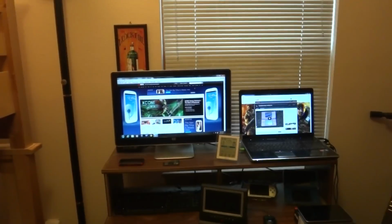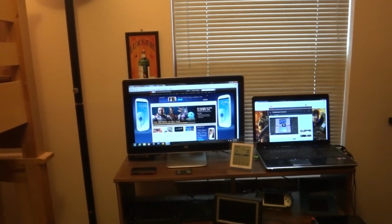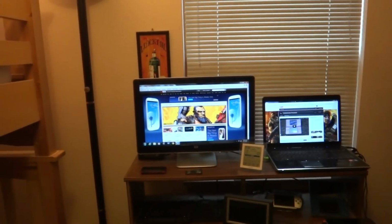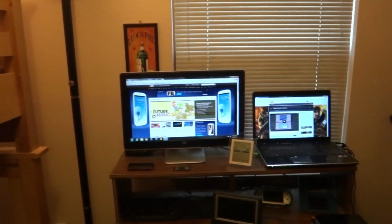And before I end this video, I am using my PC, as you can see, as a dual monitor setup. As you can see, I can make it duplicate the same screen, have the same screen on both laptop and PC monitor, but I prefer it like this so I can have more space to work and stuff.